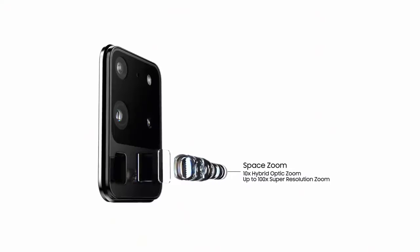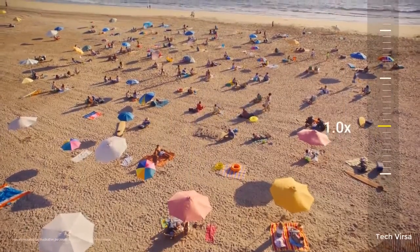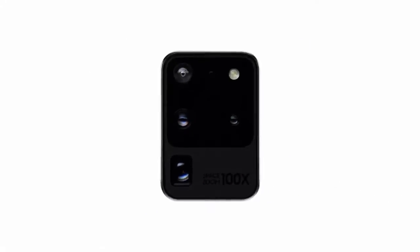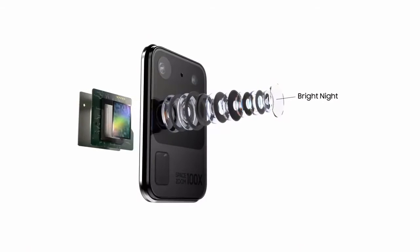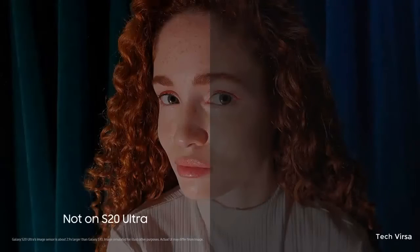And when it comes to zoom, Space Zoom will take you places no mobile has been before. You can now zoom 10 times, or an unbelievable 100 times. Yeah, for real. For low light, we've nearly tripled the sensor size to pull in way more light. So you can now shoot even more of the night.